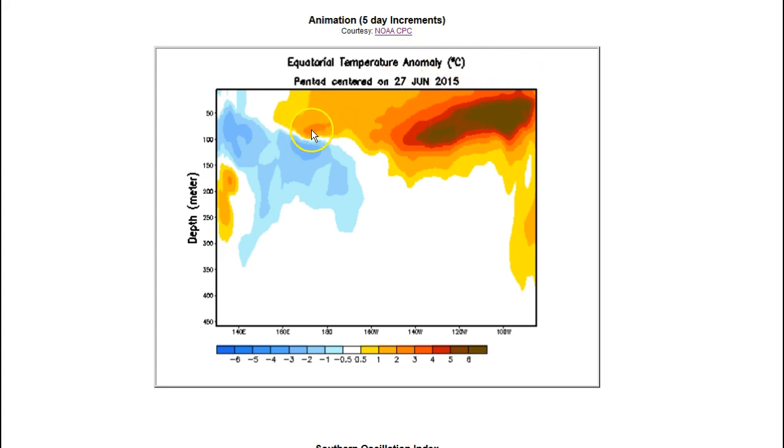And what's also happening is we have westerly winds here. A new pocket's going to form here, and it's going to come right on in here behind it and just keep the warm water pump going. That's exactly what we want to see.